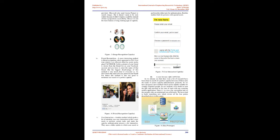B. Most popular Captcha available. 1. Text recognition, certainly the most widely used Captcha in its initial stage, in which a distorted image is shown and the user needs to enter the distorted text correctly in the box provided.